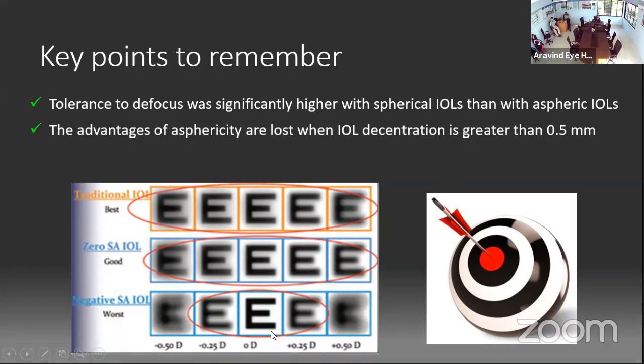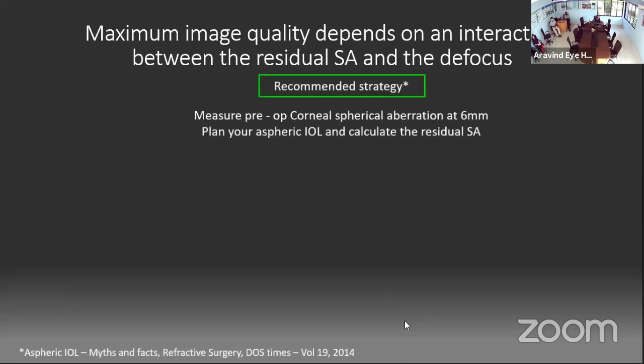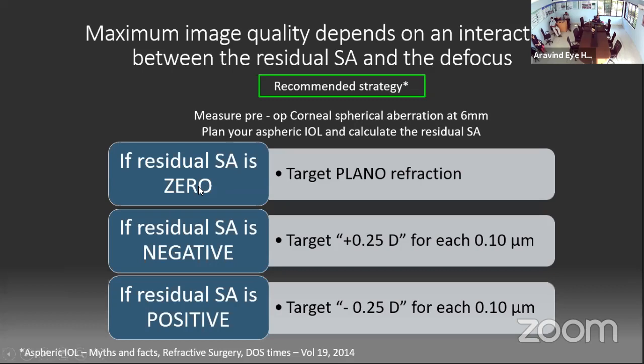So in this era where everybody is hyped about using an aspheric IOL, it's important for us to know what all the disadvantages of an aspheric IOL are. If you're not going to target on the right dot, we are going to have a lot of postoperative refractive surprises. The maximum image quality depends on an interaction between the residual spherical aberration and the defocus. So this is a recommended strategy here. We measure the preoperative corneal spherical aberration at 6 mm, plan your aspheric IOL and calculate the residual SA. If the residual spherical aberration is going to be zero, you can target a plano refraction. But if the residual spherical aberration is negative, you better target plus 0.25 diopters for each 0.10 microns change in your SA. And if your residual spherical aberration is positive, you better target slightly myopic, minus 0.25 diopters for each 0.10 microns.